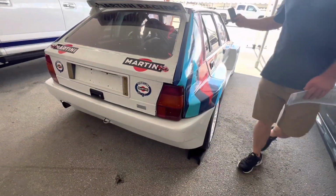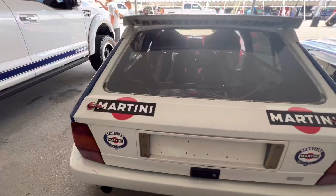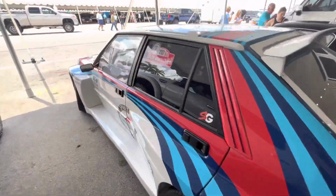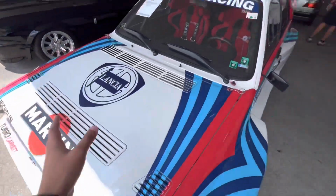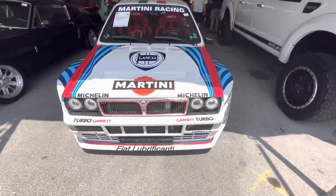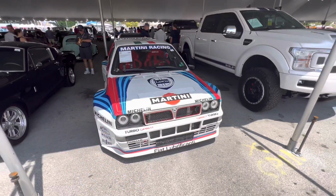But a very cool car, all-wheel drive rally monster. You just don't see these things, especially in the US very often. Group B was basically more popular than Formula 1 at the time. What a cool car. It just has such a presence.